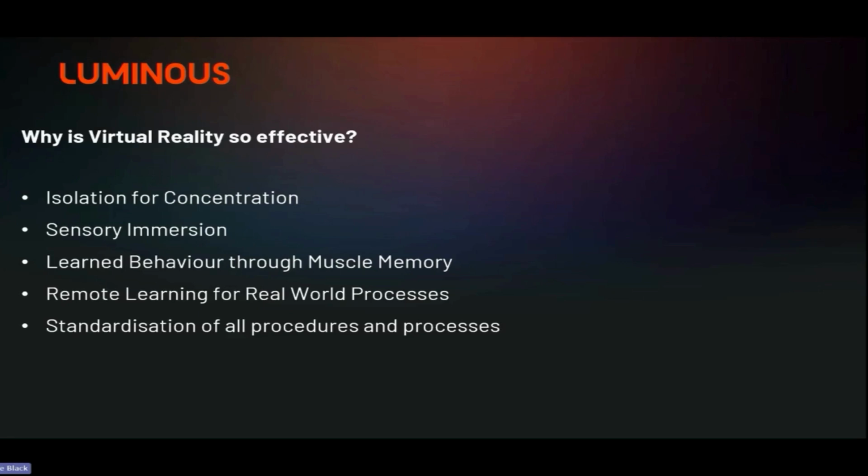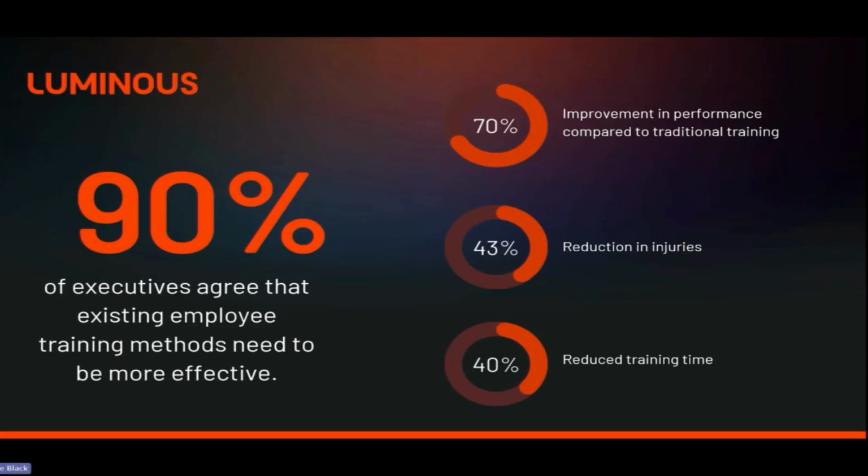It also allows you to standardize, as I mentioned previously, all of the procedures and the processes within your organization, so we don't have opinion-based learning. If you've got two different subject matter experts, one might have an opinion on how things are done, the other might have a subjective alternative way of thinking. But what we can do is consolidate all of the subject matter expert opinions and put them into one single standardized way of working.